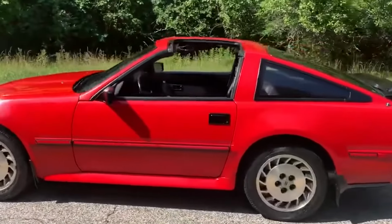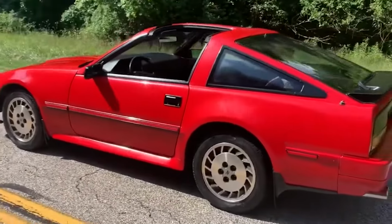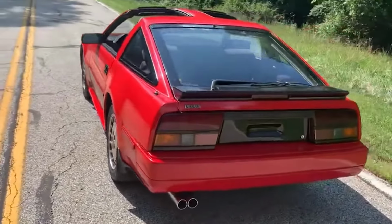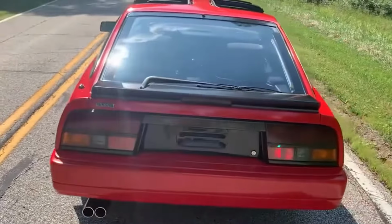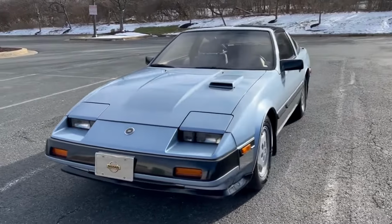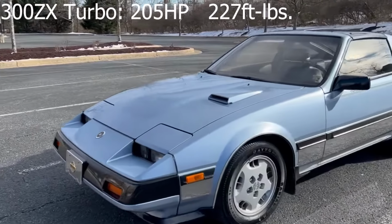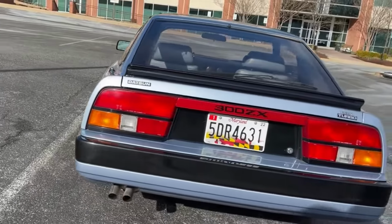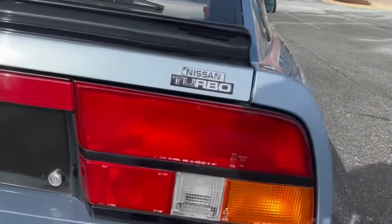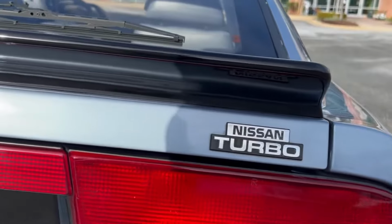The facelift model running from 1988 to 1989 had those same two engines, but they got a little bump in power. The NA model went from 160 horsepower to 165 with the same amount of torque. And the turbo went from 200 to 205. But the crazy thing is, with that extra 5 horsepower, you'd think this car would be faster. But because they added 215 pounds of new tech, this car was 0.3 of a second slower.